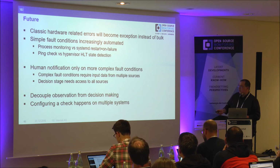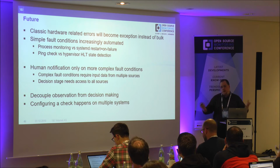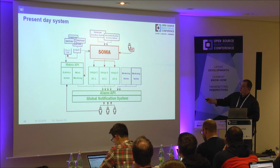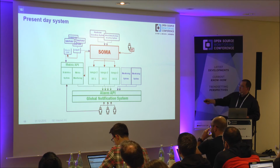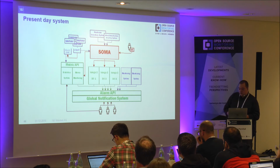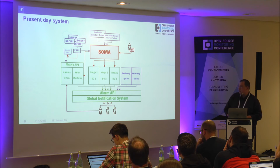So you need to decouple observation from decision making, and configuring a check might happen on multiple systems. You want one check, but you have to configure 12 data sources. And this is the part here where we already, for one check, right now interact with 2 data sources, but having a single system that is capable of configuring multiple data sources and then relocating in the future maybe these here to basically remote metrics providers that feed into the metric API and have all the threshold and condition evaluation happening here is the plan. And at that point, we're really looking like Monasca.